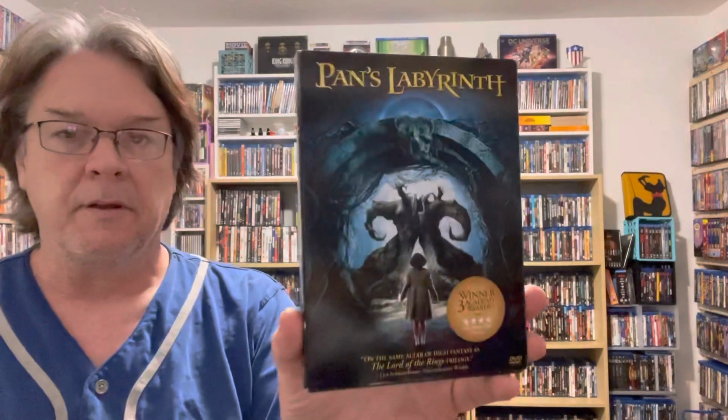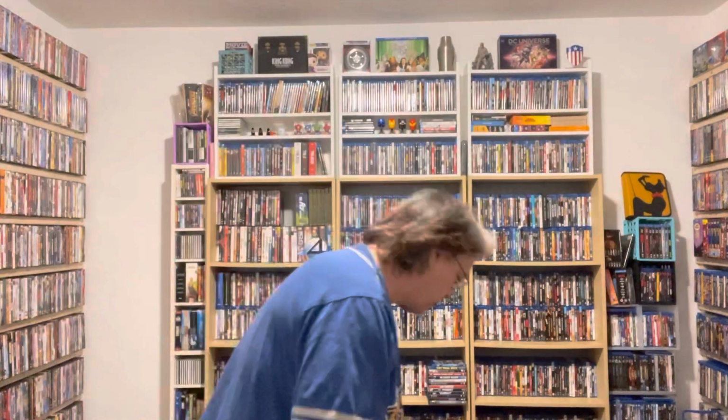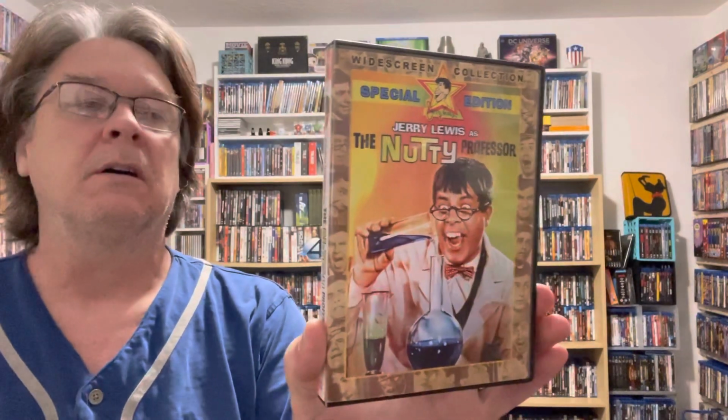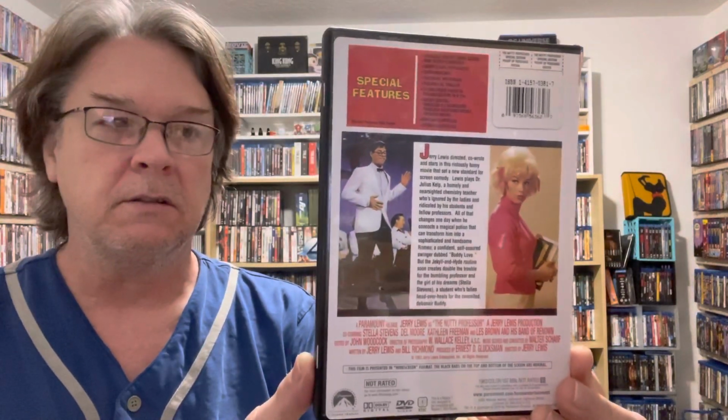Pan's Labyrinth. Something I still need to really watch, on the same altar of high fantasy as the Lord of the Rings trilogy. Special edition widescreen, Jerry Lewis as the Nutty Professor. Always love watching Jerry Lewis movies. Glad I actually got to meet him and get his autograph.